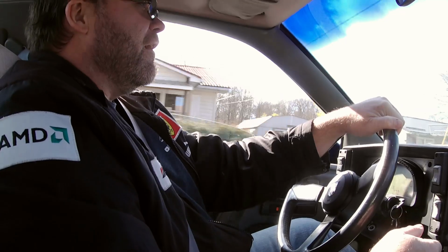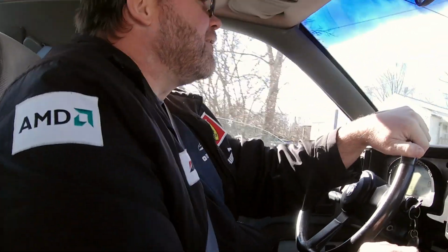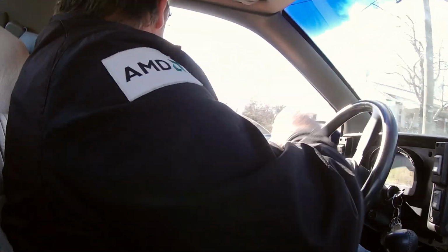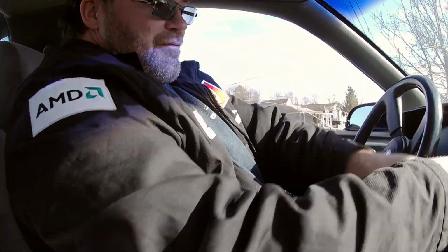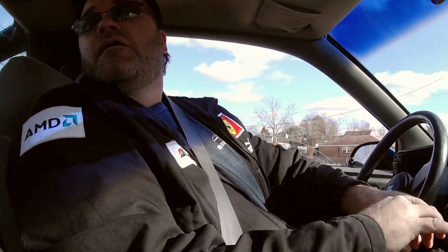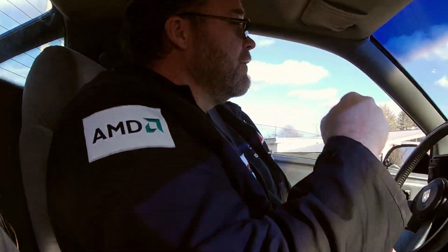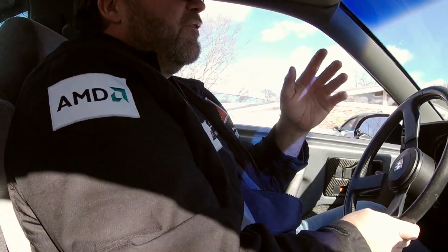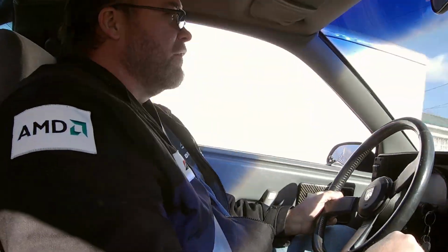Dude, I think we got it. I think it's doing everything it needs to do. I mean, I have no words other than, this is awesome! It's going through all the gears just fine. I mean, the alignment's so far off, it's kind of scary to drive. But it's doing everything it's supposed to do.